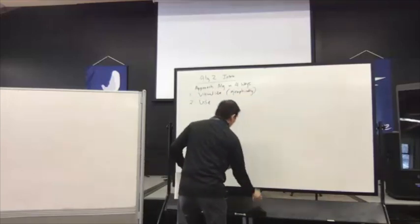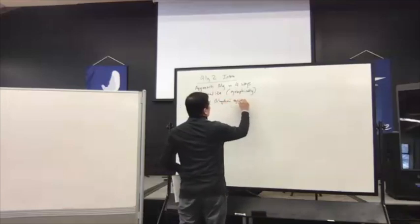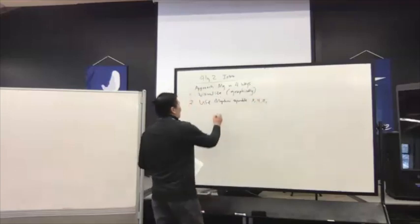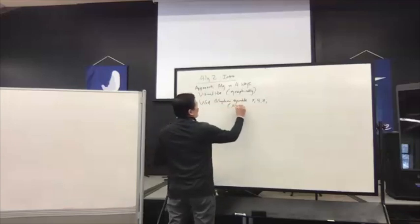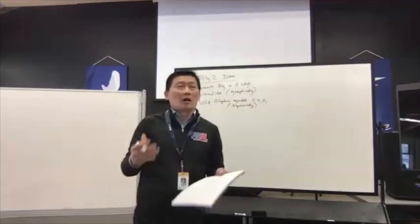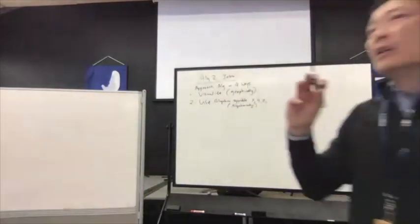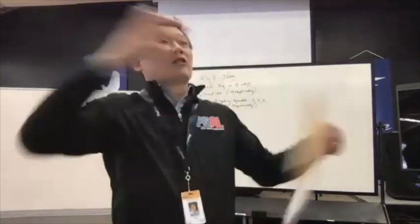Algebra symbol. Right, so these are basically X, Y, and Z. Why? Because algebraically, we have to be able to solve problems, solutions, and all that stuff. These are basically the articulation of the logic so that we can apply this generally.